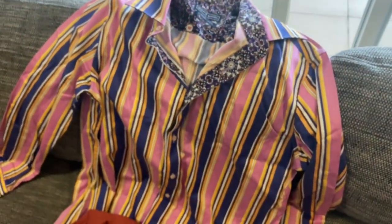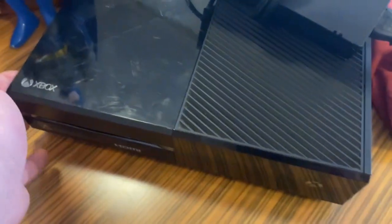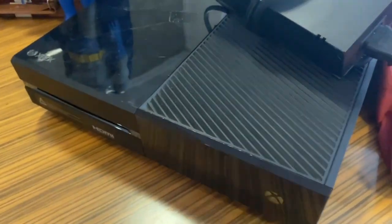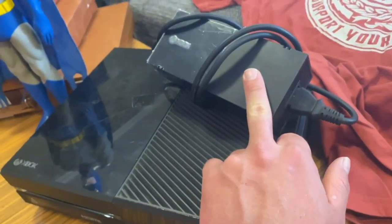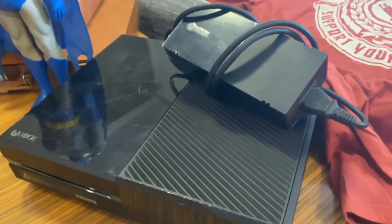And to finish off the clothes, just a David Smith men's long sleeve button up shirt there. All right, did pick up this Xbox One console. I was able to test it there, was working. And I did actually pick up that one for $20 with the console power cord and a HDMI cord as well.